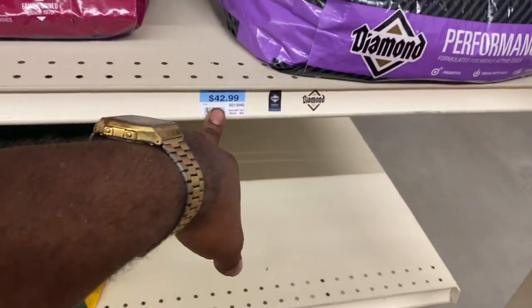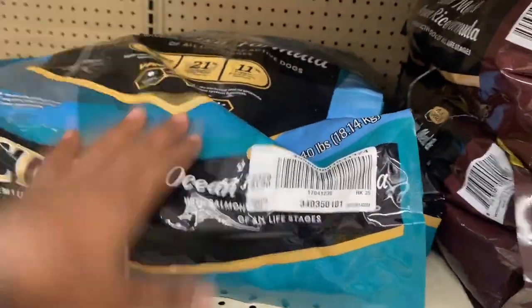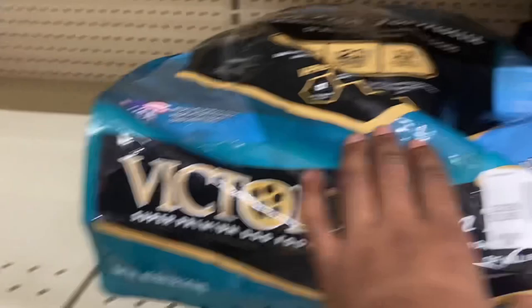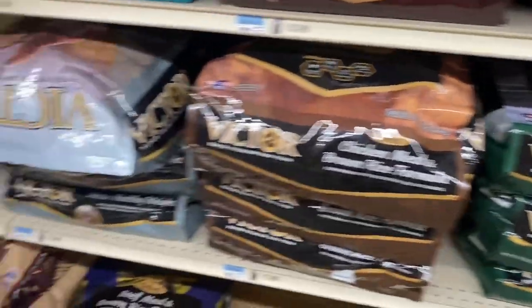You're looking at $42, just to give y'all an idea. I know that's one of the most popular brands other than this right here, Victor. And you can see the tag on the Victor right here, $69.99 for the Victor. So it's around about the same price for all of them. Got the brown bag, the red bag, green bag, silver bag, blue bag, you know what I'm saying? Whatever your preference is, whatever your dog is like.